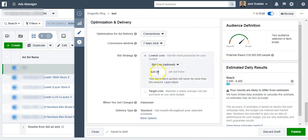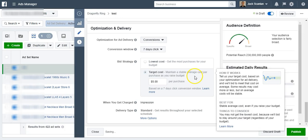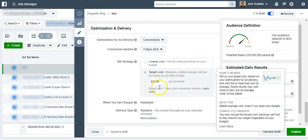Don't worry too much about that right now. We're going to jump down here. This is target cost. This is fully manual bidding. This is where you're saying, I want to take control of the auction here, and I want to bid, whatever it is, $25 per purchase. This is where you're trying to fully take control of the auction and you're not giving any of the control to Facebook. You're determining how much you want to pay per purchase here, okay?